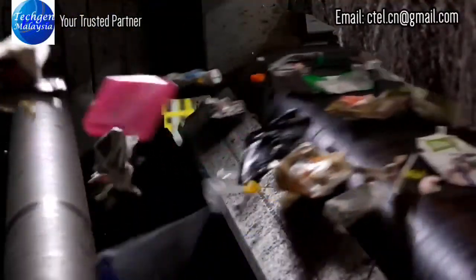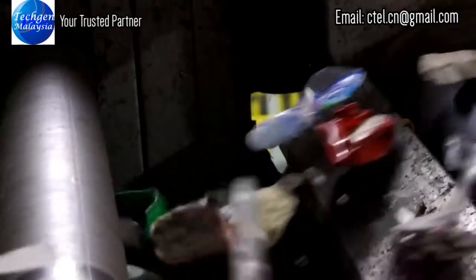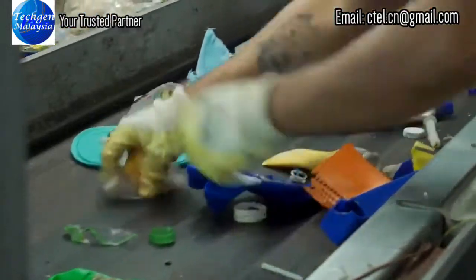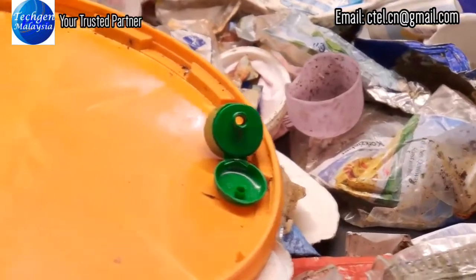In a further stage, an infrared scanner quickly scans for types of plastic. Air pressure can then shoot out the PP bottle caps, for example. Then comes the PET, and finally HDPE is sorted out of the material flow. Despite the automated sorting process, the already well-sorted material streams are then picked through by hand. The most useful plastics stay on the belt.